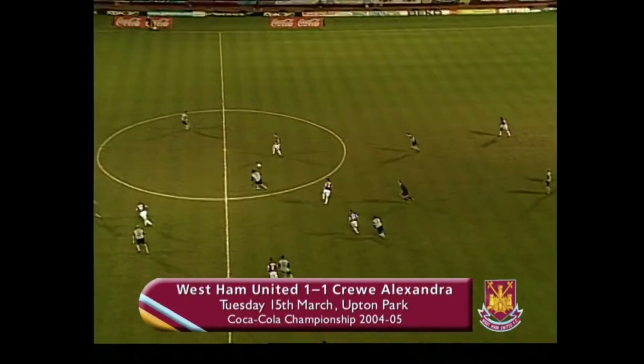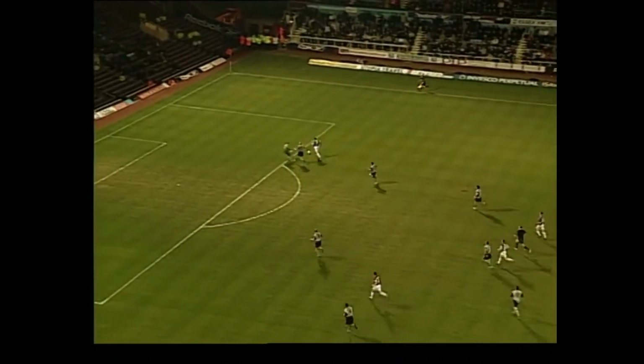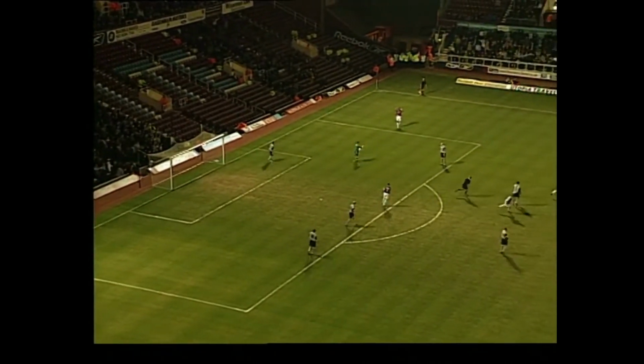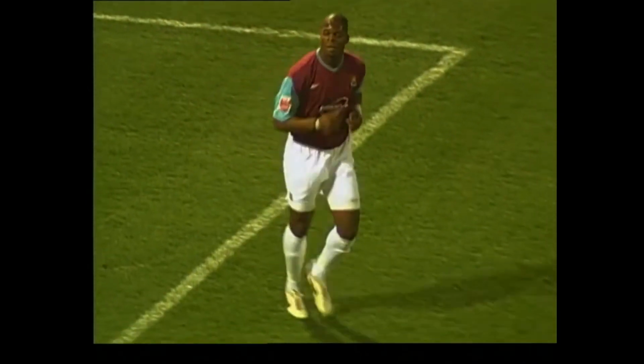Crewe knocking a few balls around, but this is Williams. And a lovely ball to Howard. Round the keeper, Marlon Howard. Oh, he's hit the post. What a let off for Crewe. Well, he did everything right.